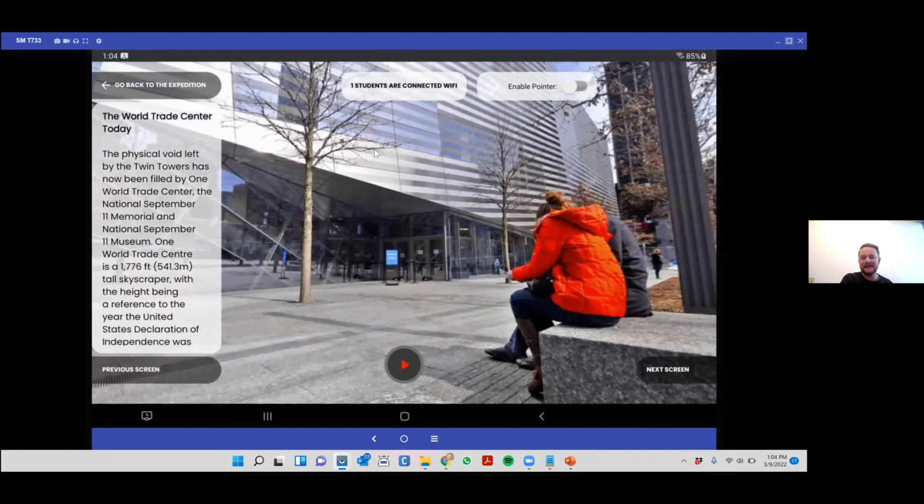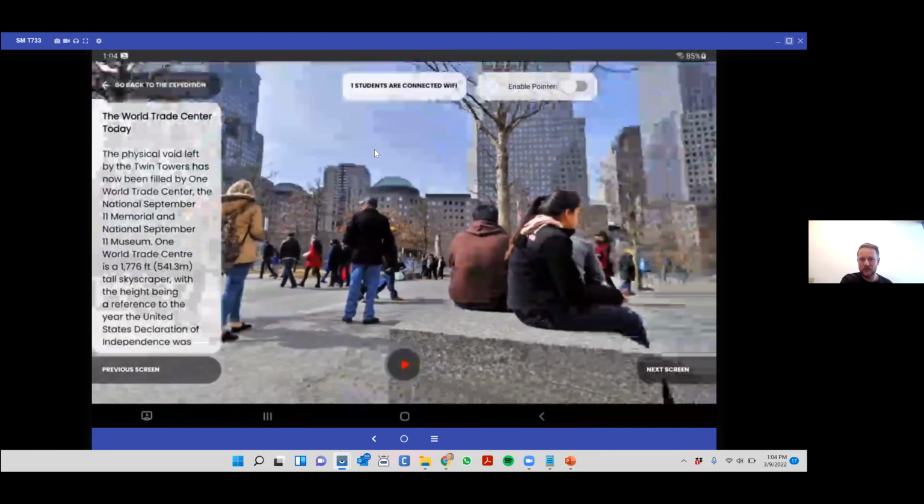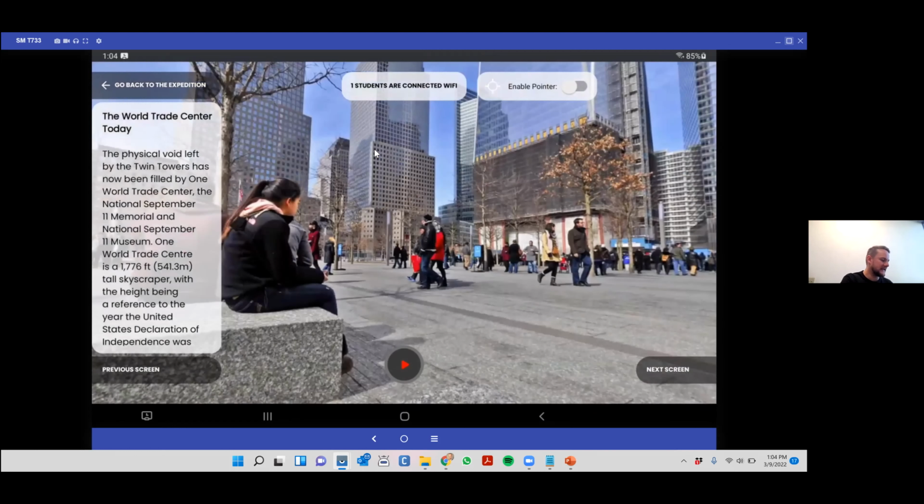So unfortunately, it's lagging a little bit on your side because I rely on the Zoom speed, but I can tell you that on my tablet, it's super smooth. Okay? There is no lagging or no bouncing of the image. Okay, so that's really it.